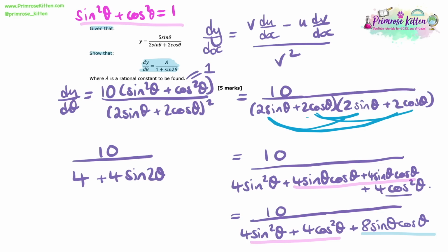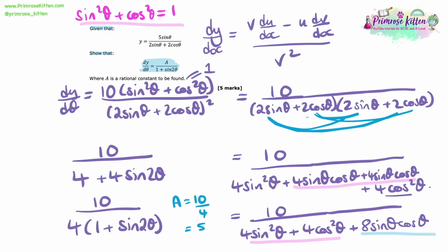And we've nearly finished this now, except that we want A to be a rational constant to be found. So if we factorise out that 4 on the bottom here, we get it in the form that we need, which has 1 plus sine 2 theta on the bottom. And therefore we can see that A in this case must be 10 over 4, or that simplifies to 5 over 2. And that is what A is here, and we have rewritten it in the way desired in the form A over 1 plus sine 2 theta.